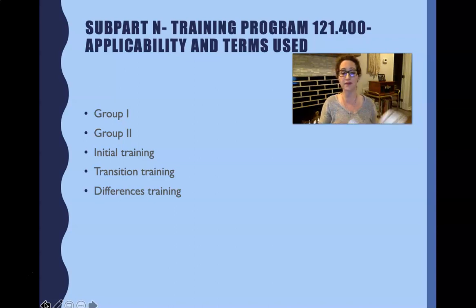Differences training, it's anytime the administrator feels differences training is appropriate. So let's say they purchased a new system in the aircraft, something new in the flight management system, the FMS, something new on the avionics panel, some new upgrade, and they want everyone to know how to operate it. Then the FAA might mandate there's differences training needed, and everyone has to go through that. Sometimes it can be done online. Sometimes it's in a sim. Sometimes it's in a classroom. It depends on what the airline determines is their preferred method, and then whatever gets FAA approved.